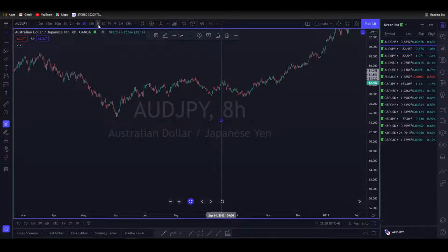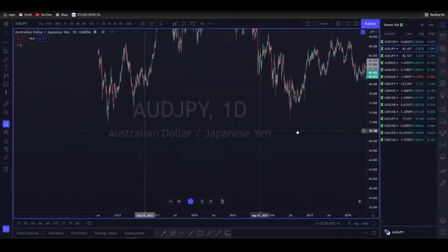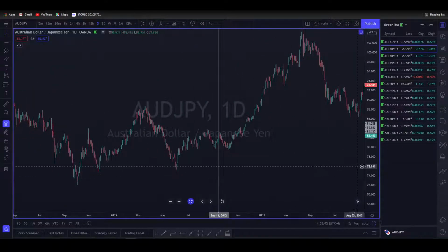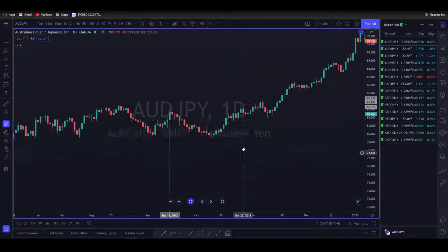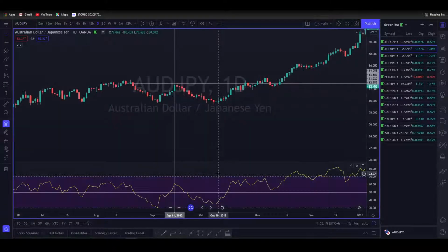Let's go to the daily. Just bear with me, guys. I'm trying to get it situated. So here's your heat level that you're talking about. And the RSI was above 50.